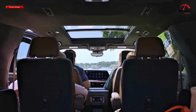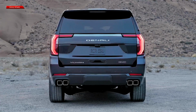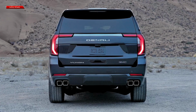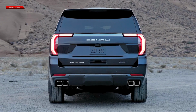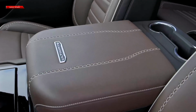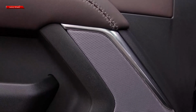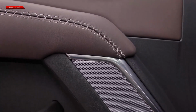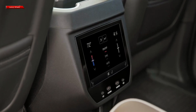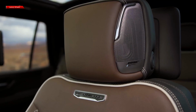Both the Yukon and Tahoe offer comfortable seating for up to 9 passengers, but the Yukon has a secret weapon. Its extended wheelbase version, the Yukon XL, offers more legroom in the third row. And also, with higher trims offering premium leather and wood accents, it just feels a bit more upscale compared to the Tahoe, which still has some hard plastics even in the upper trims. If space and interior quality is what you're after, the Yukon takes the lead here.